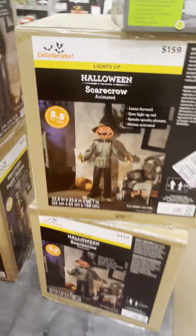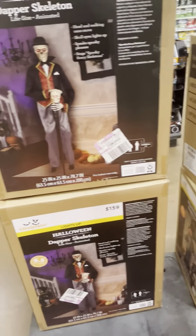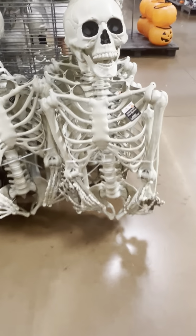Wow, alright, for $160 you got the 5-foot animated scarecrow. And then for $160 again, you got the dapper skeleton. I haven't seen videos on any of them. Pretty heavy. Hey, good. They look like decent quality. You got the 7-foot animated skeleton for $100, man. See you guys, bye.